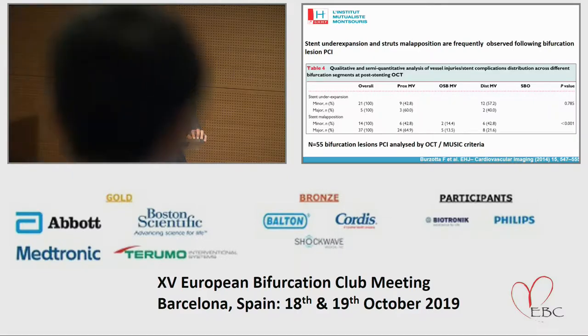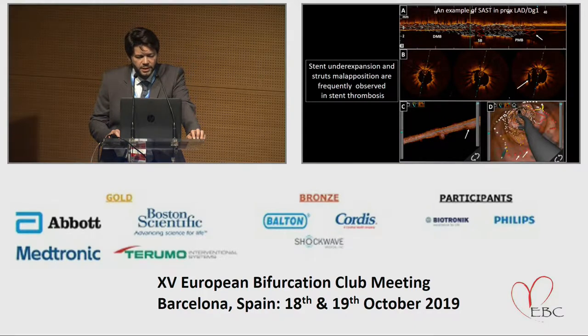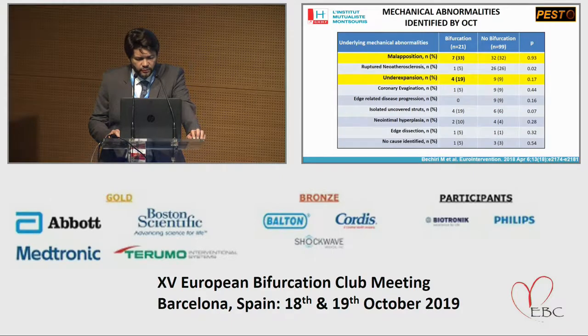So this is a very frequent finding in a stable condition, but it's also quite frequent in stent thrombosis for bifurcation. For example, in the PESTO registry, which we presented 2 years ago, we observed that malapposition was present in one third of the patients with bifurcation lesion stent thrombosis and under expansion in 20%. Most of these mechanical abnormalities were present in the main vessel part of the bifurcation.